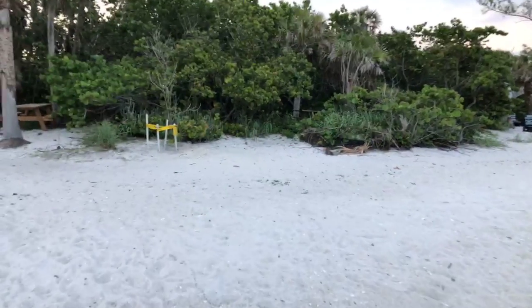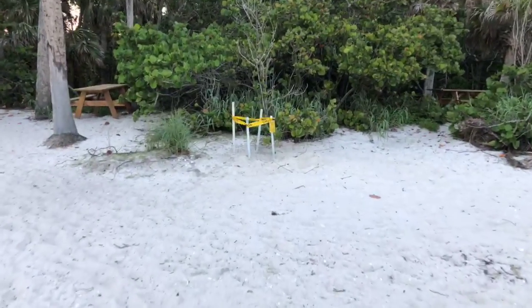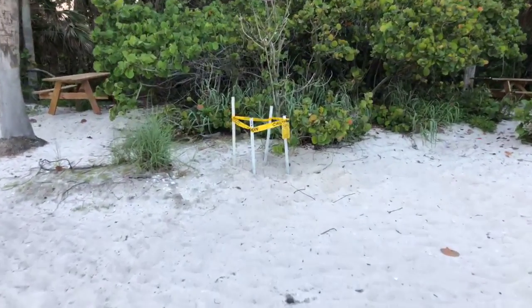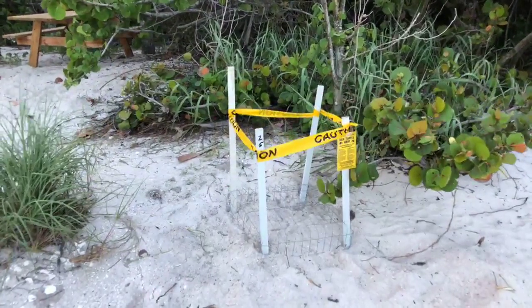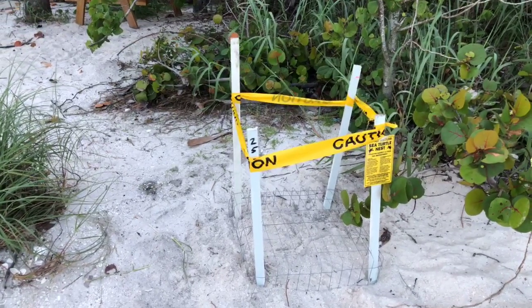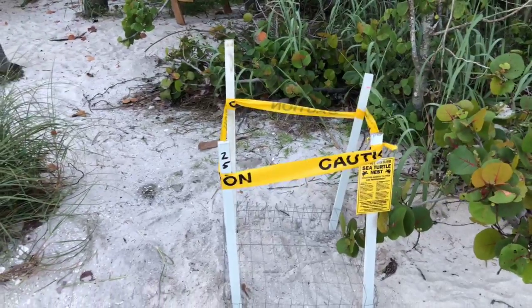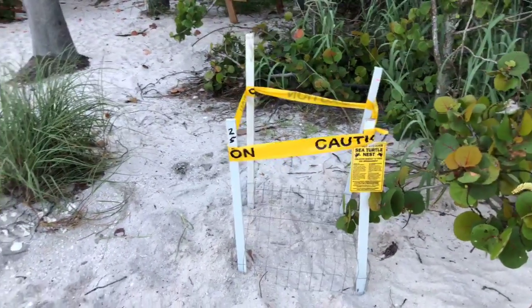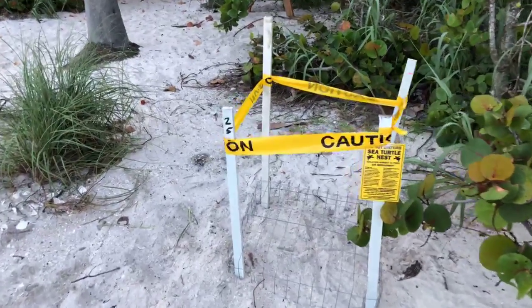Oh yeah. This looks like a new nest right here. Oh, 25. Nest number 25. How about that? So we're up to 25. As of now, I don't know what the count will be by the end of today, but 25 nests, that's awesome.